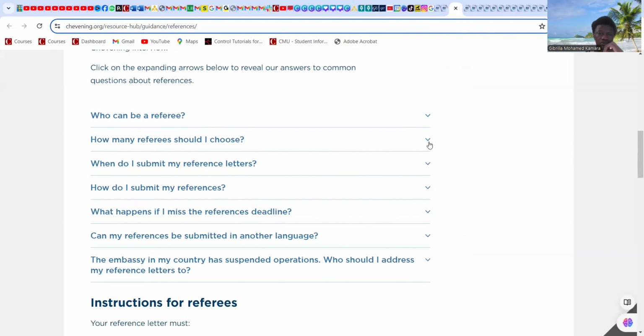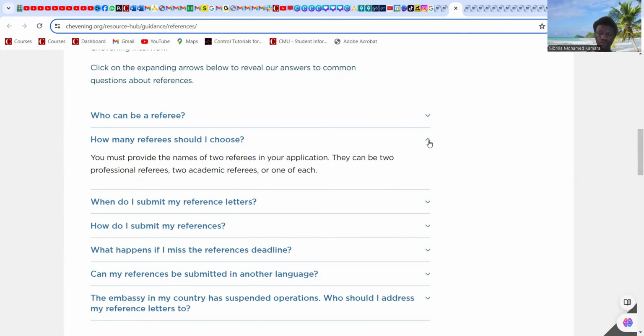Okay. Now, how many referees should I choose? Because it's 2. You must provide the names of 2 referees in your application. Okay, they can be 2 professional referees, 2 academic referees, or 1 of each. So it can be 1 academic, meaning from your university. It can be 1 professional where you are working or you've worked before. Okay.